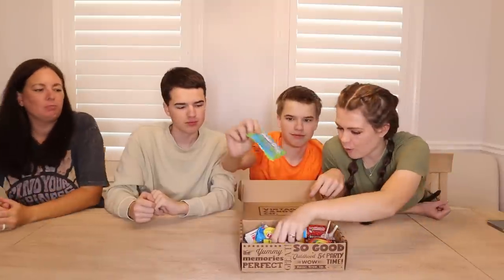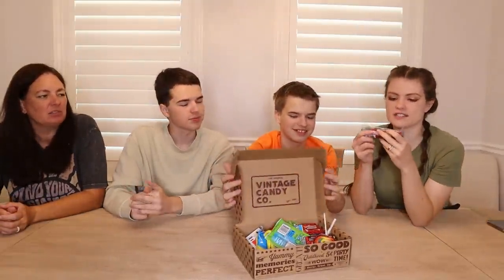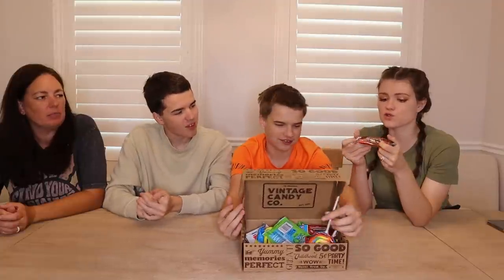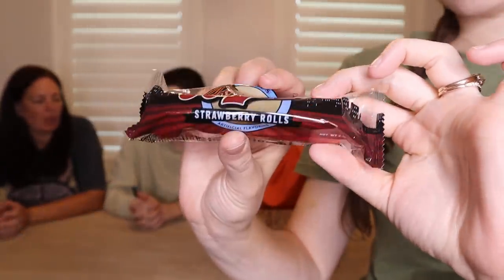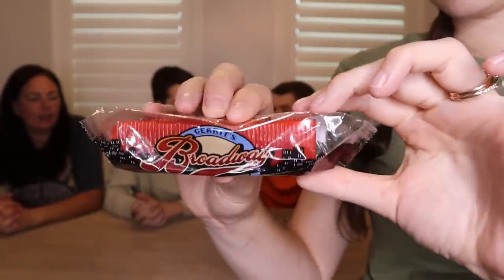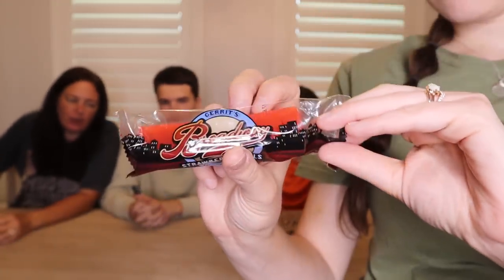We've got to try this roll thing. What is this? Okay, so this is Garrett's Broadway Strawberry Rolls. Also, we learned that in the 50s they started advertising for Halloween. They hit it really hard. Before that was Christmas and, what was it, Easter? I think it was Christmas and Easter. In the 50s, they started really advertising hard for Halloween with candy, and so candy became more popular. Yeah, it became part of pop culture.